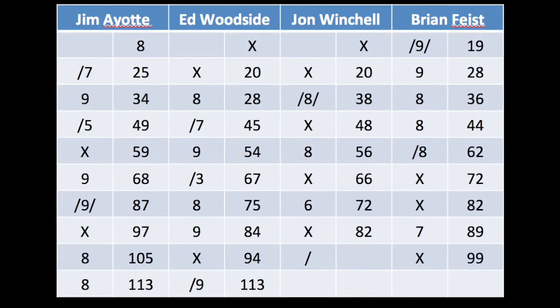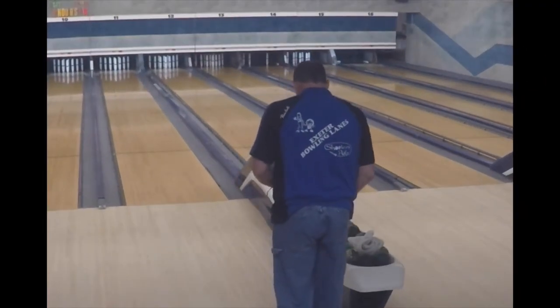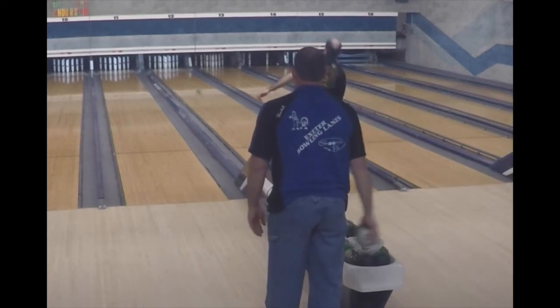And we'll take a look at the scoreboard with 1 box to go. Very, very close match. As you can see, John Winchell with 92 plus a ball. He needs a good fill and another mark. Brian Feist with 99, so he would need a spare with a strike or a spare with a 4 fill to catch the 113, or obviously a bigger fill than that, to move past Ayotte and Woodside. But both guys are going to need marks.